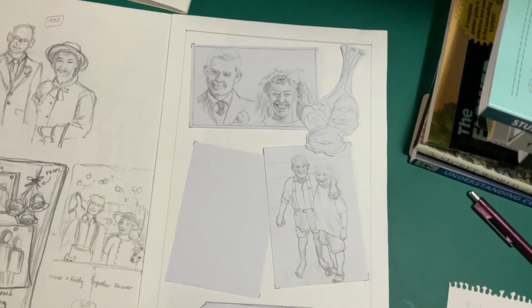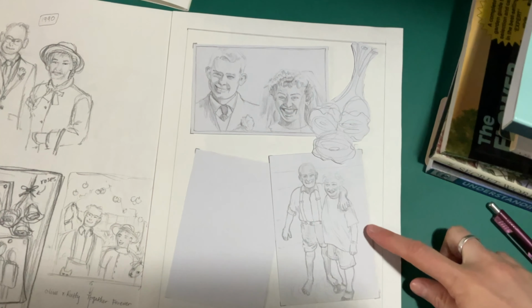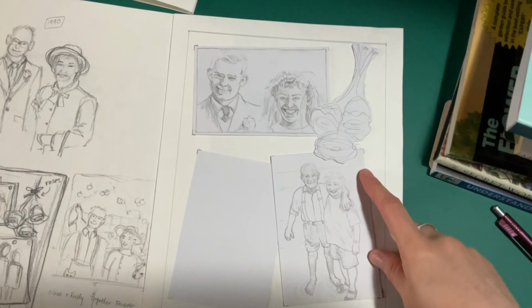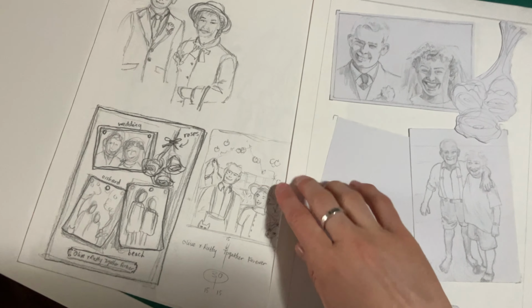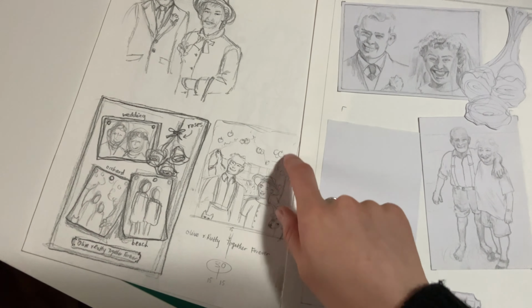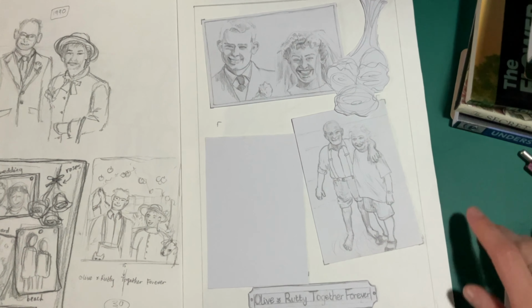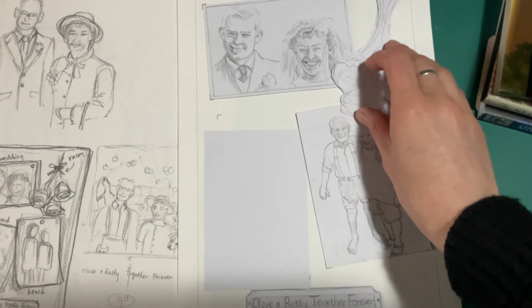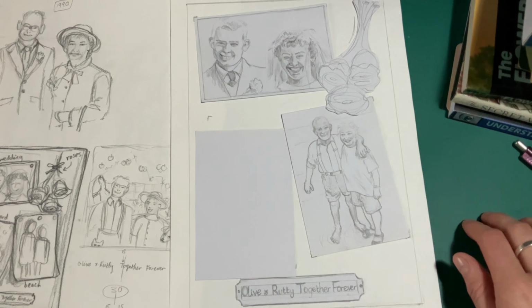So here's the progress at the moment. I've got this one done and this one just about done. Now I'm going to work on this part today, which is going to be my grandparents in their orchard. And once I've done that, I just need to do this dried rose here, and then I can trace it all onto the final paper.